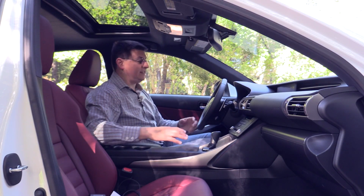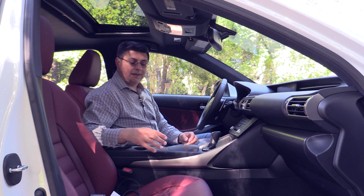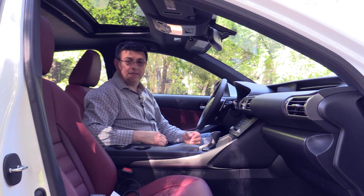Front seat comfort is excellent and the driving position is very good in the IS. You should keep in mind that the F Sport model has these very exaggerated bolsters on the back cushion and the seat bottom cushion, so if you're a wider person, you may want to avoid the F Sport model.